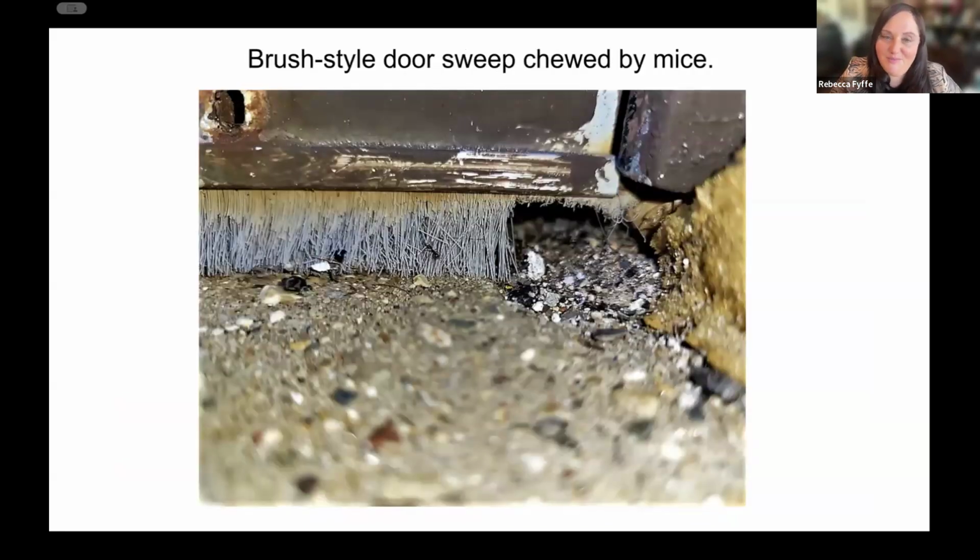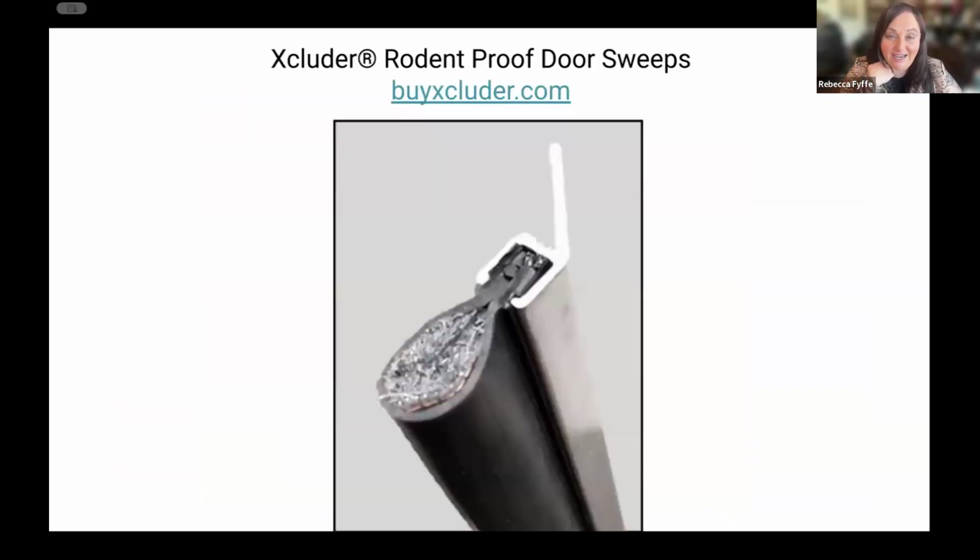And brush style door sweeps also don't keep mice and rats out. They can chew right through them. They can also squeeze under them without damaging the bristles. They just get like a nice back scratch as they're going under. I see mice and rats pop under brush style door sweeps all the time. So, what kind of door sweep do you need?